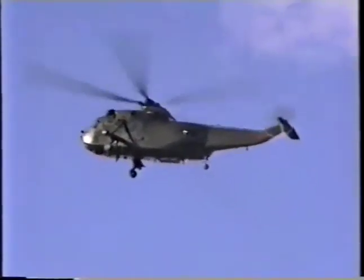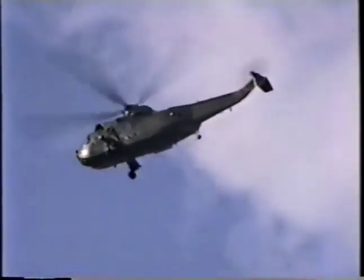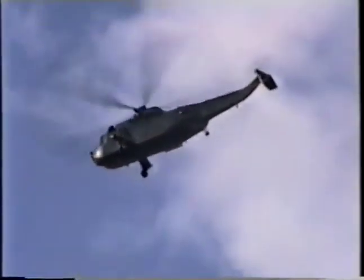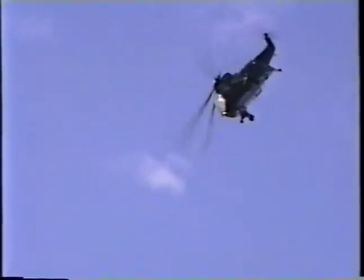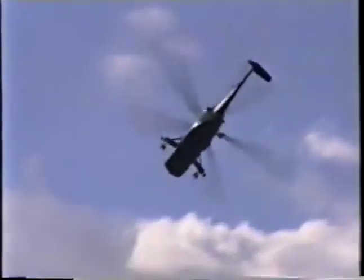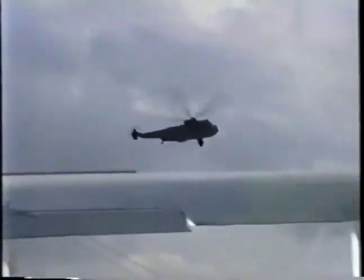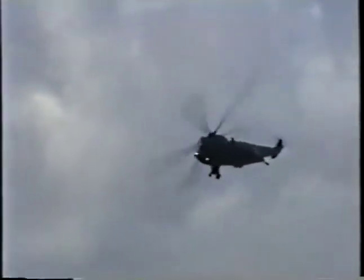and pulling up into the hover. Spiralling up nicely on that more than adequate. Oh, that's a nice one. Beautifully done. The pilot's working extremely hard here, keeping an eye on all the axes, watching every element to make sure that they got the data right every time.